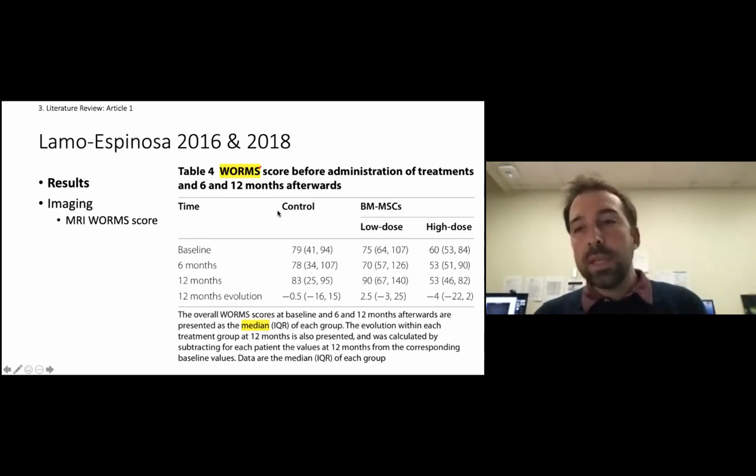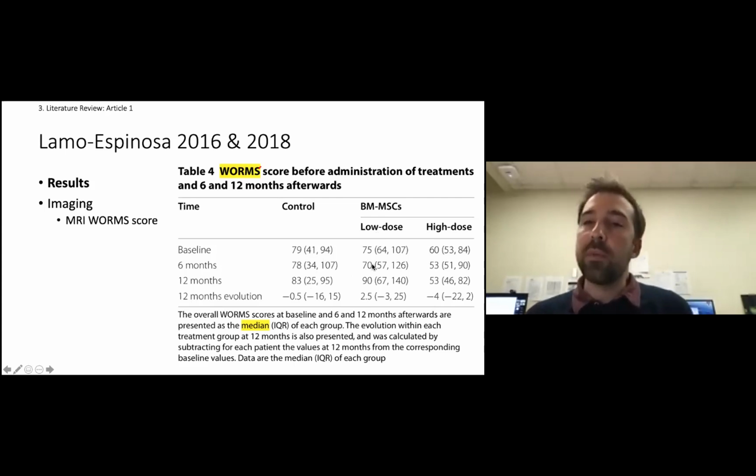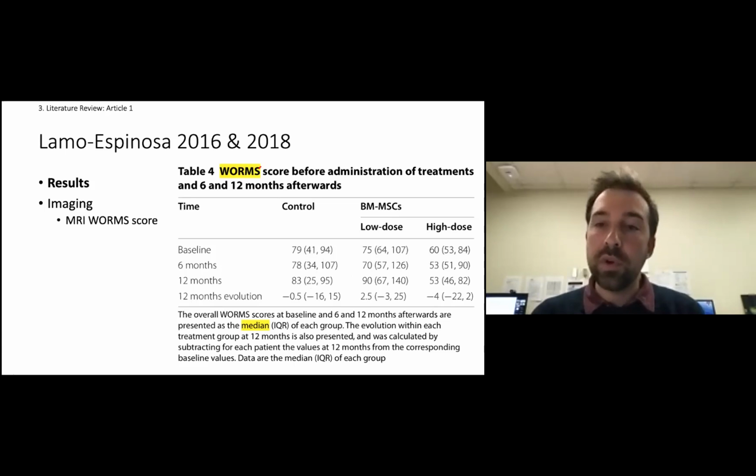So this is the MRI score that I was talking to you about. Basically, the higher the score, the worse the cartilage health is. And we can see that in the control group, it gets a little bit worse over that 1 year. In the low dose group, these were patients that already had a much worse Kellgren-Lawrence score to start off with, but they did get quite a bit worse over that 1 year period. And the high dose group, maybe a tiny little bit better over that 1 year. What's important to mention is that nothing here was calculated as being statistically significant, unfortunately.